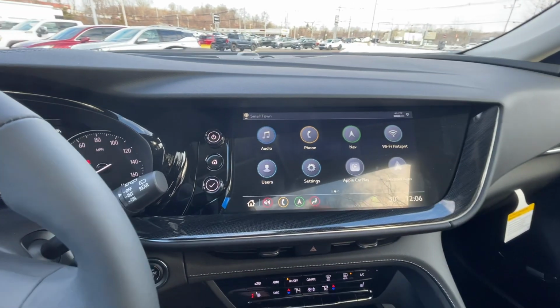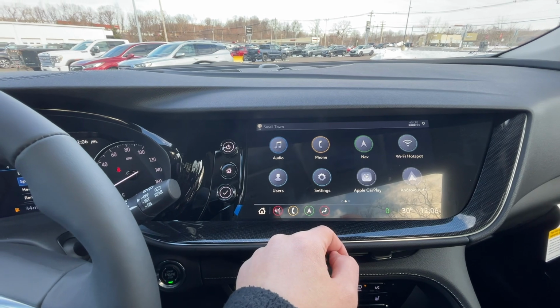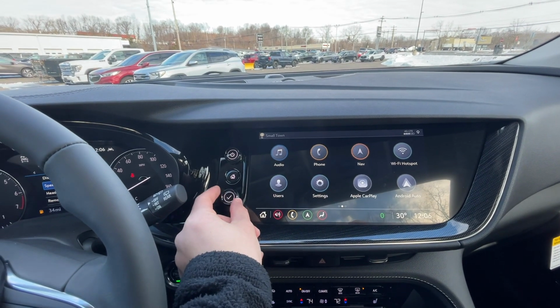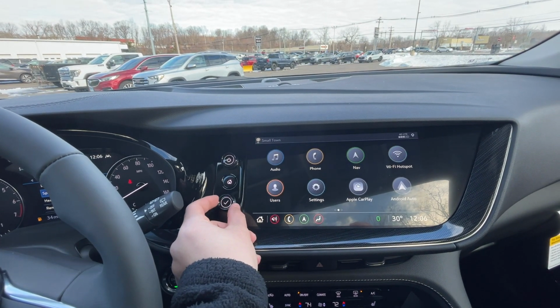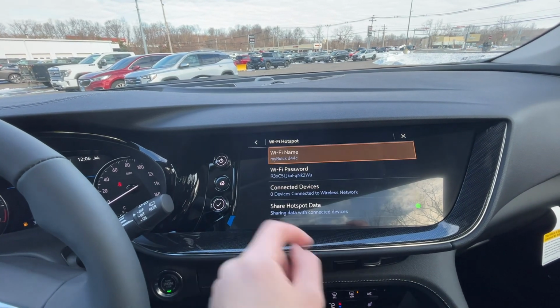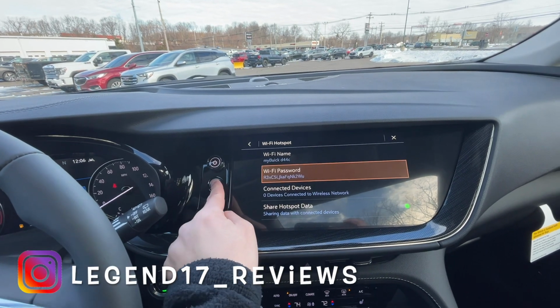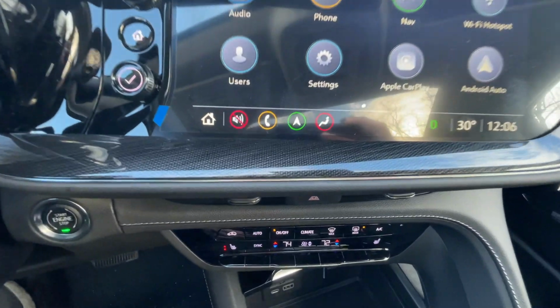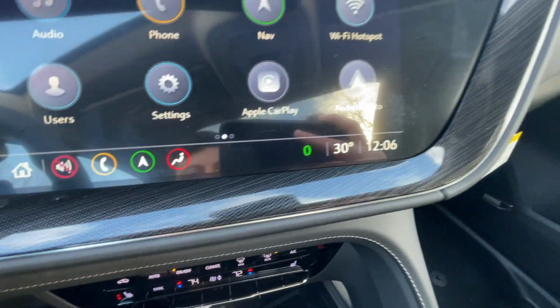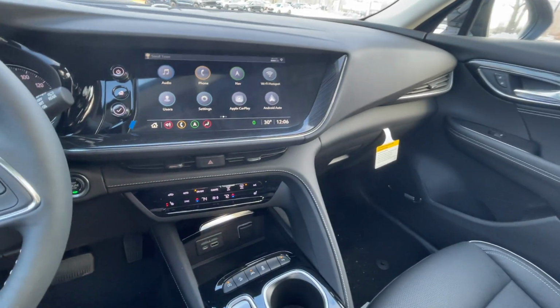And right here is going to be a few buttons. They're going to be the volume controls, a home button, and a tune knob. This tune knob actually can move, and let's say if you want to go to the Wi-Fi hotspot, you just click on it and it will take you there. You could actually rotate it to go up and down, so that's really nice. And I really like this fake carbon fiber looking trim, and overall everything looks very good in this Envision.